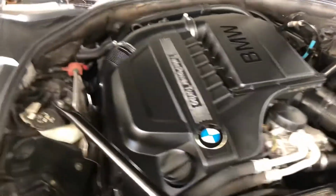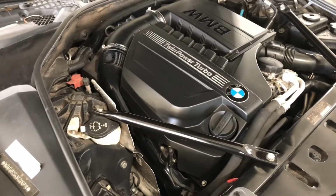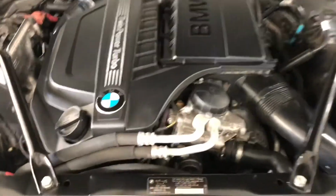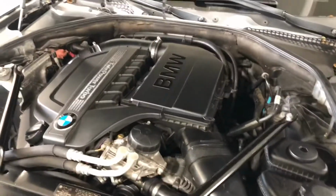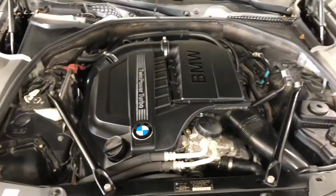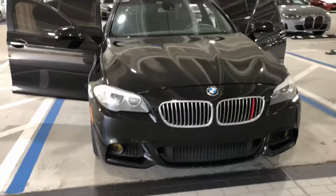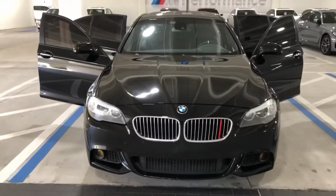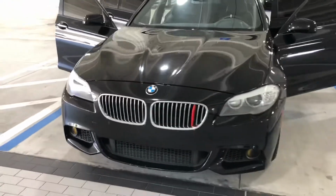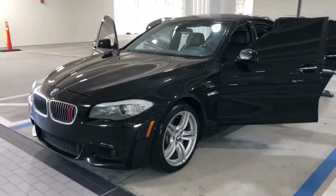I always tell people, if you're trying to get reliability, don't mod this engine. It's not made to take too much power like the N54. Just drive it normally and you'll get a lot of reliability out of it. And yeah, it is what it is, you know? I've always told people, the only way I see myself not having this car is unless I get an F80 M3 or a newer 5 Series, to be honest. But, like I said, I see myself keeping this car for quite some time.